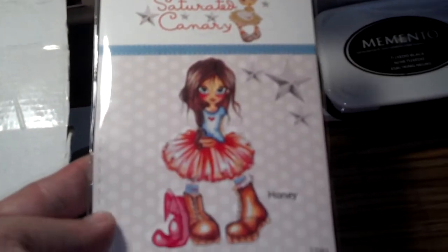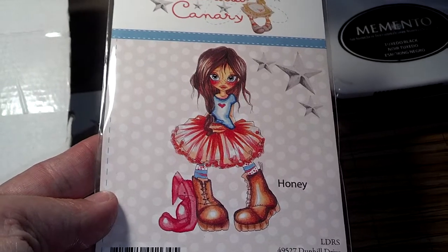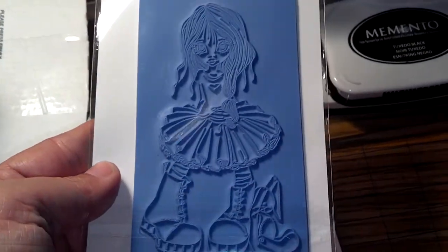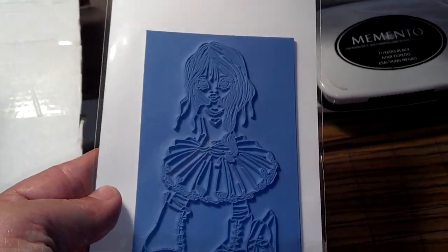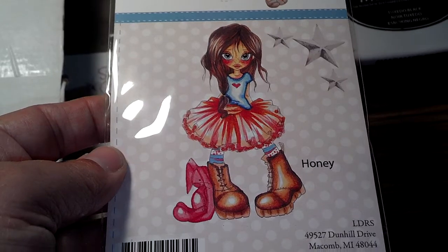And then this one, too cute. Her name is Honey. And she's got the big old boots and the skirt. I just thought was really cute. And the bunny. And she's a really good size one too. Look how big she is. She's the size of my hand just about. So, really good size stamp. And they're really deeply etched, so they come out really good. So, again, this is Honey from Saturated Canary.